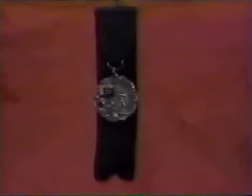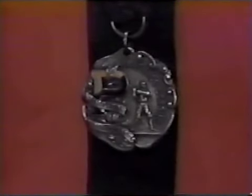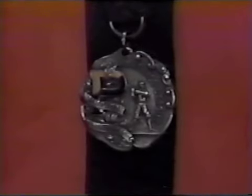It's for a Princeton team that apparently made it pretty far in the postseason, so they made this nice presentation fob for them. There's an enamel P on the front with the Princeton colors. You can see the orange there. The minimum bid on this fob, $100.